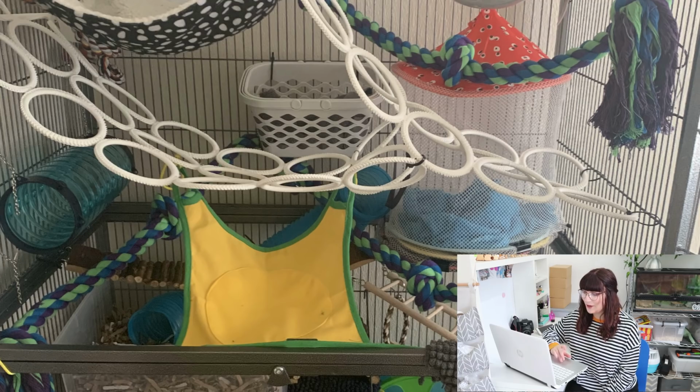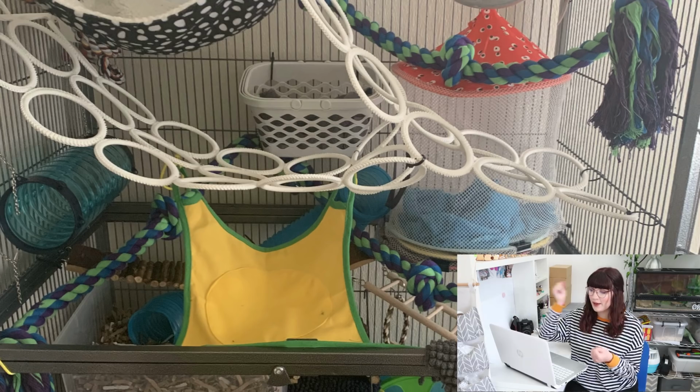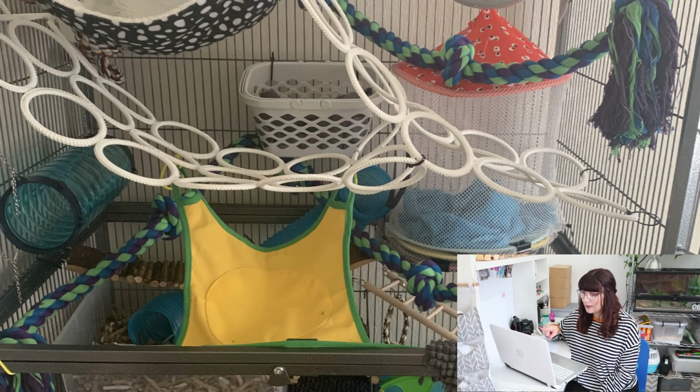Something I did spot in the background, which I also really like, is the hanging kids net storage thing. I've not been able to find these anywhere. I think this one is from IKEA. My local IKEA doesn't have them, but I like that you've included that in the background as well.